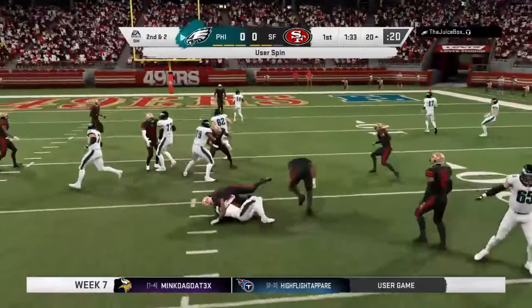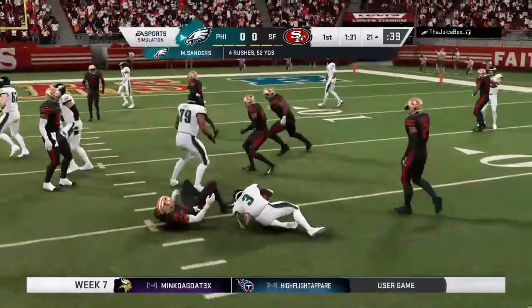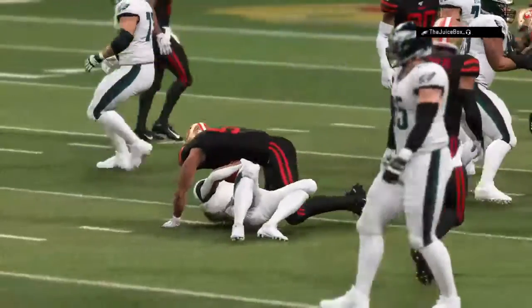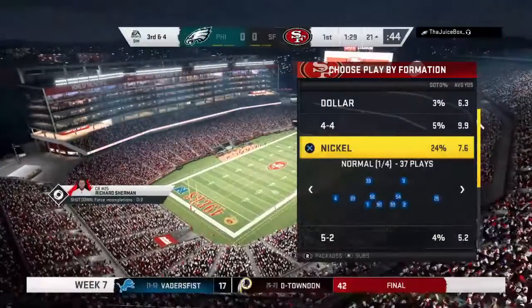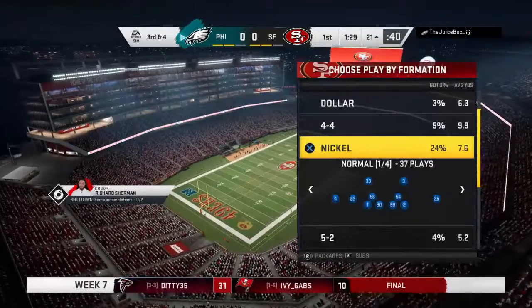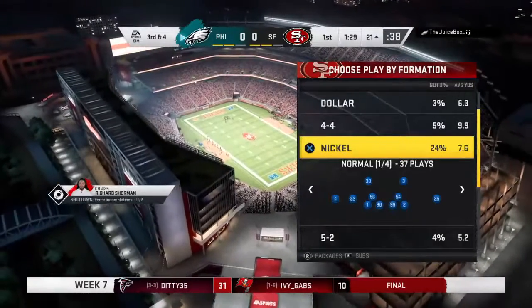On second down now, it's Sanders. And look at this, for the second straight play, the 49er defense drops him for a loss. Now the offense is going to use the first of their timeouts. They'll have 2 remaining as we step aside here in this first quarter.